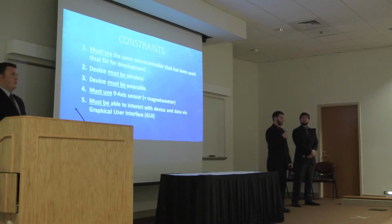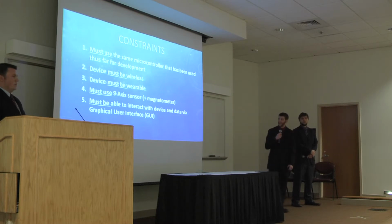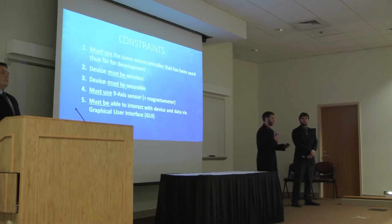The third constraint was that the device needed to be wearable. And the reasoning for this is if we want to track the motion in an arm, then it needs to be attached to the arm to get that information. The fourth constraint was that we wanted to use a 9-axis sensor as opposed to the 6-axis sensor that the previous team used. The extra 3 axes come from the magnetometer that's added in. And what the magnetometer essentially does is it eliminates a lot of the error that you see in a system that only incorporates the accelerometer and the gyroscope.